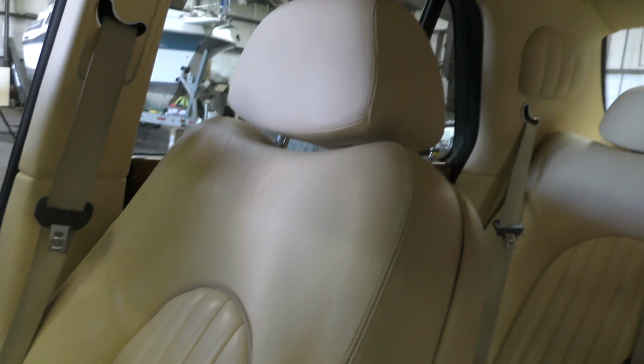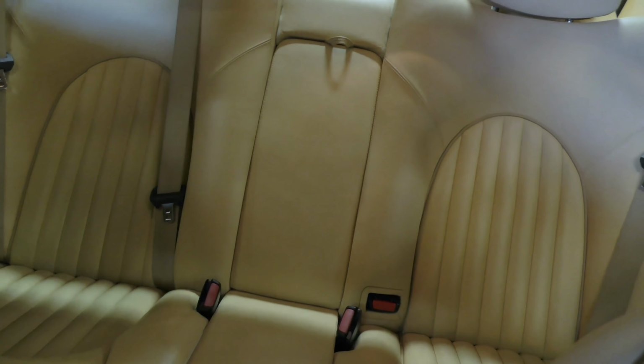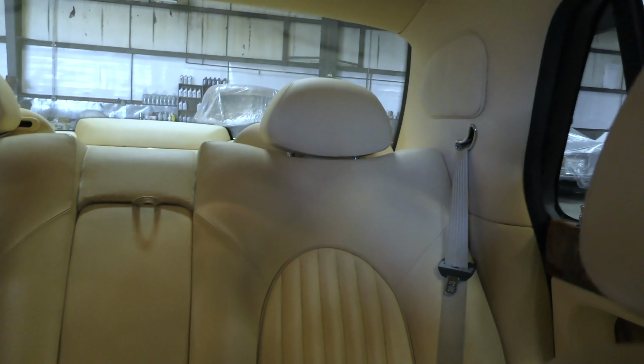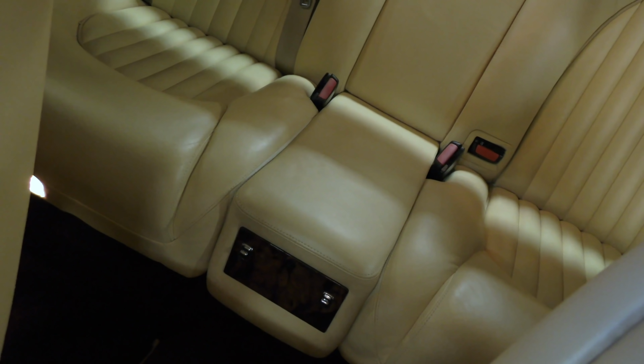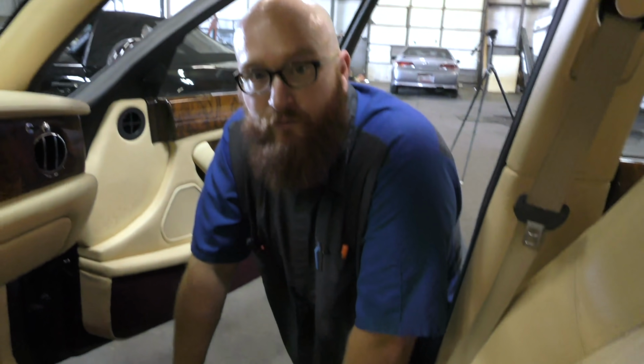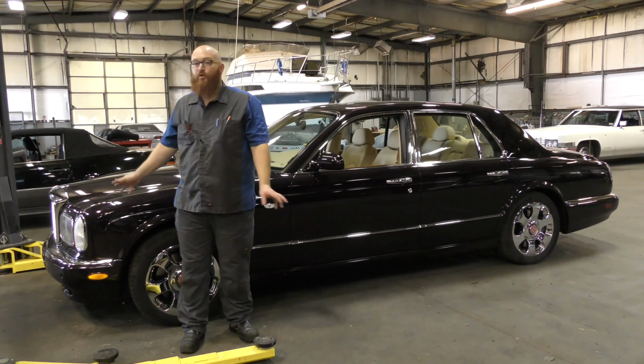It's got purple carpets. The back seat is in very good shape. The headliner is very, very nice. Everything on the interior is about perfect. It's amazing to find one in this good a shape. There are so many out there in the $15,000 to $20,000 range that are rough, very rough. This one's not rough. So thanks for following along, guys, checking out this beautiful Bentley.